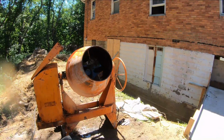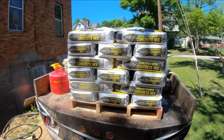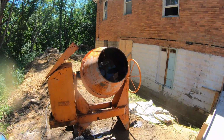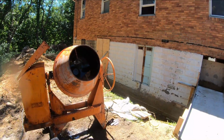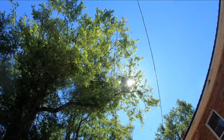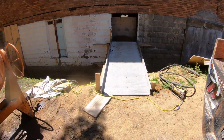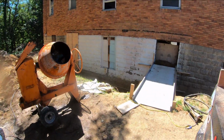So we're about ready for our first bag here. Oh, buddy. That shouldn't be too bad. At least I'm kind of in the shade for the next 5 seconds, and then the sun's gonna get me. Let's get working.